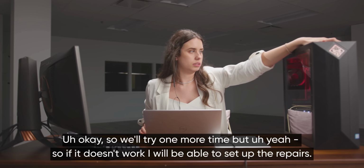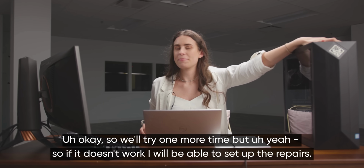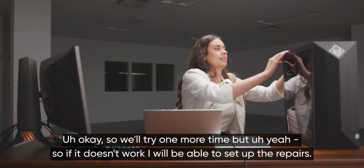She didn't install the RAM stick properly, and it's still beeping? Because she only did one side. Yeah. Okay, so we'll try one more time, but if it doesn't work, I will be able to set up the repair. Sounds good.